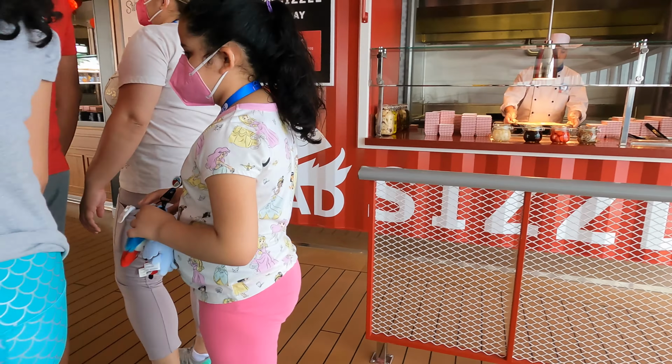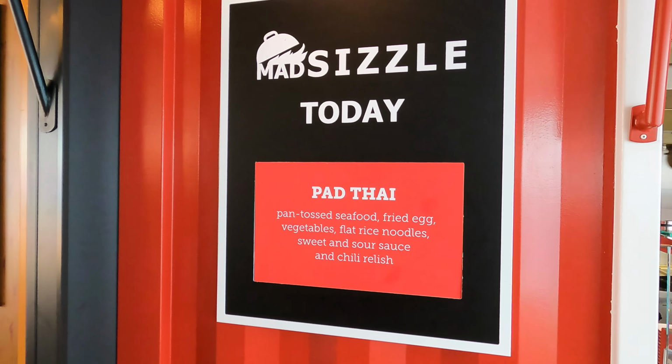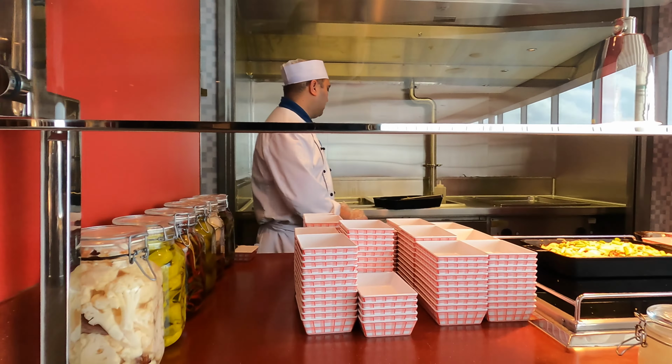Up next we have three shacks that are out by the main pool. Two of them have Asian food and the other one is a French fry place.